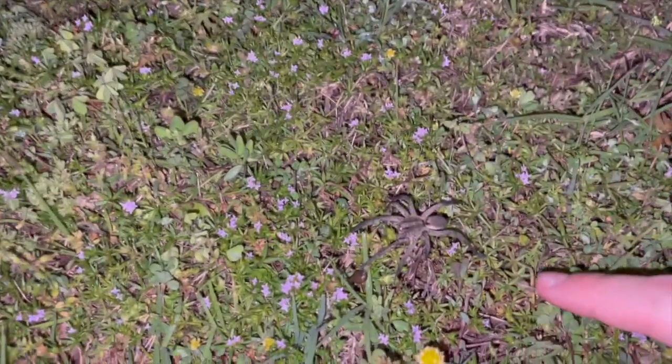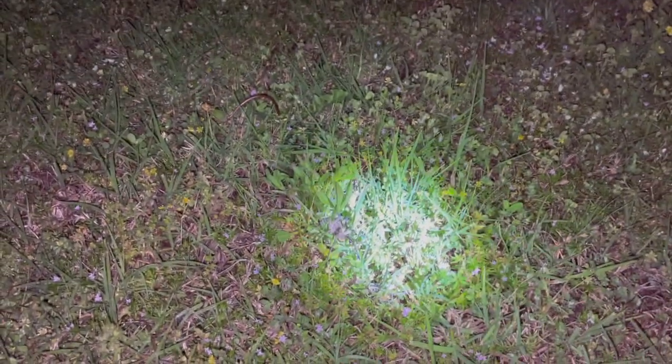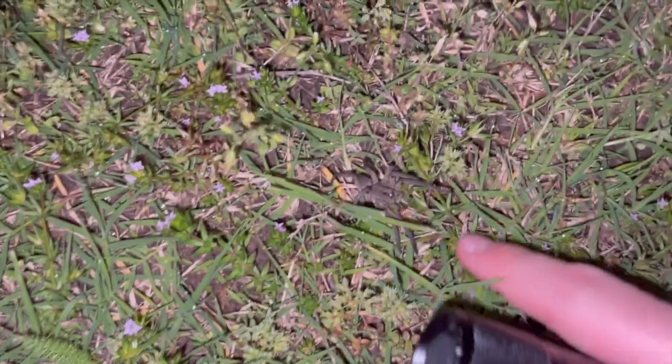There's a specimen right here. Pretty nice, H. carolinensis. What are you doing? This is runoff. There's a big wolf spider up here. I'm suspecting, just because of circumstances, it's a Hogna carolinensis. Yep, there's one right there, too. Another small one.